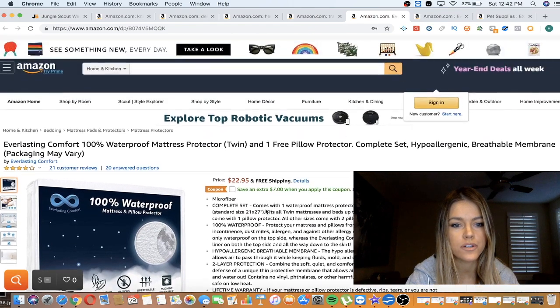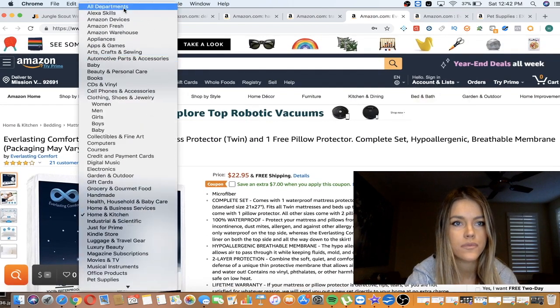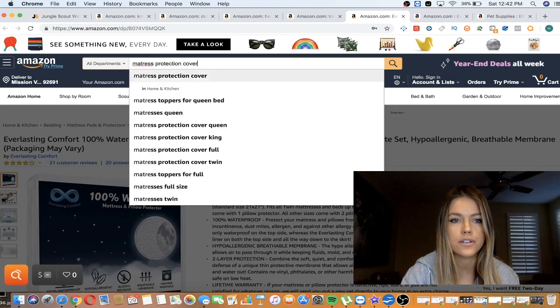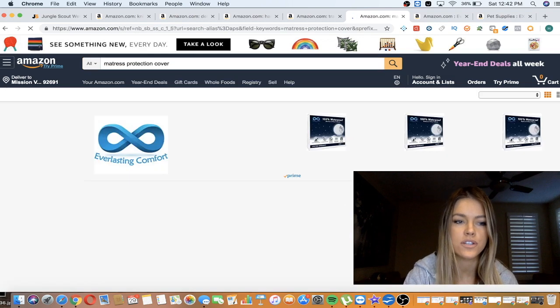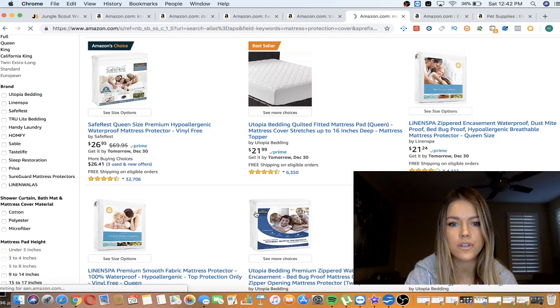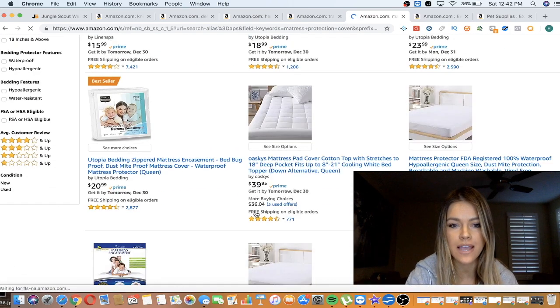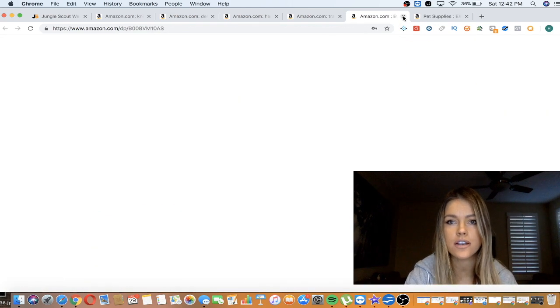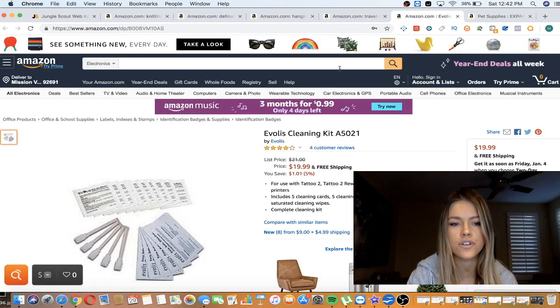Waterproof mattress protector. Okay. That's not bad. Might be a little heavy, but mattress protector cover is what Amazon is suggesting we search, and we will do that. And I am Xing out because every single person has over 2,000 reviews, and that's, again, commodities. Don't do it. It's hard to differentiate, hard to brand.